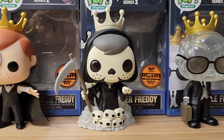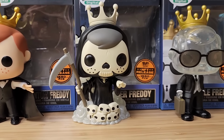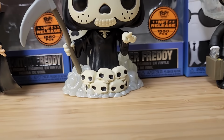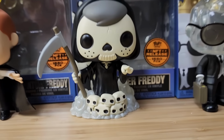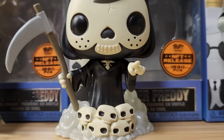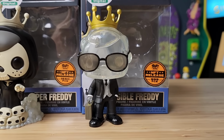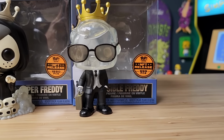Dude, freaking Reaper Freddy. I mean, come on, guys. The attention to detail on all these Freddies is absolutely stellar. Love the skulls that are on the bottom right there, and the fact that he's got some smoke too as well. Oh, and I just noticed that he also has his ribcage showing right there, under his robe. Oh my gosh, that's sweet. Limited to 999 pieces, guys. We're wrapping it up with Invisible Freddy.